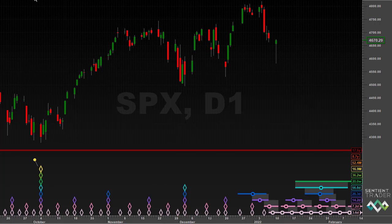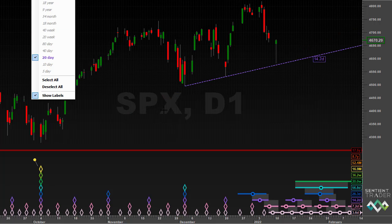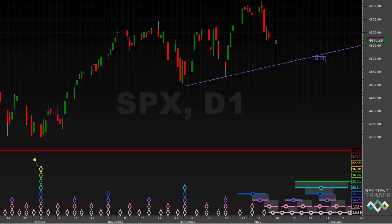And I'm going to start in this discussion with the VTL. Let's just focus first of all, well, here's an interesting VTL, the 20-day VTL. I don't often speak about VTLs. They are less reliable than the FLD. VTL is an acronym that stands for Valid Trend Line.